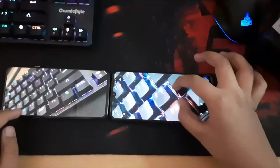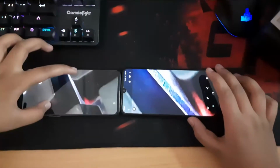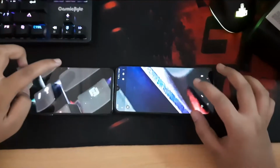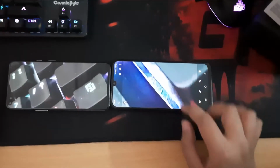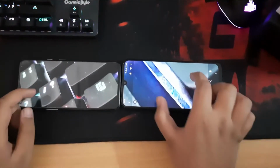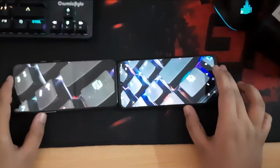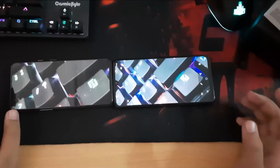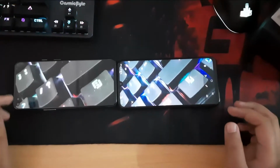So first of all, we will just zoom in to the maximum level. As you can see, there is not that much optical zoom in the OnePlus Nord, but you can see a much more detailed zoom of the keyboard from the Samsung F41 as compared to the OnePlus Nord. And if we go to the macro level, both of them look quite similar, while I think the Samsung F41 provides you with warmer colors and the OnePlus Nord has kind of colder colors.